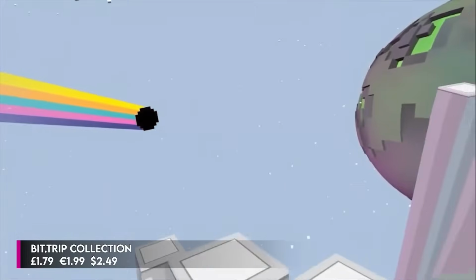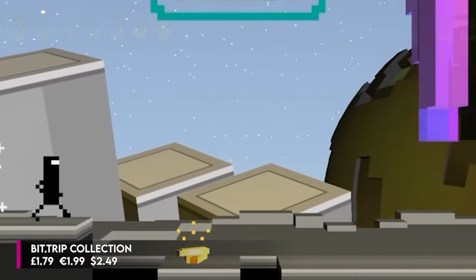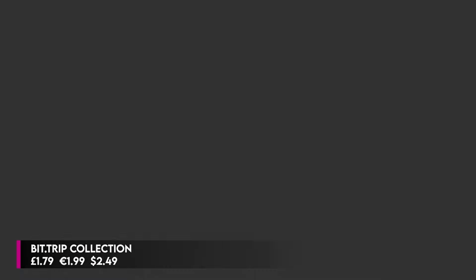Again, a series of excellent, almost endless runners. You take on the role of Commander Video on a journey through 8-bit classics. It's very much rhythm based as well, so the action ties in with the music. You've got 120 levels. This is a classic arcade game.